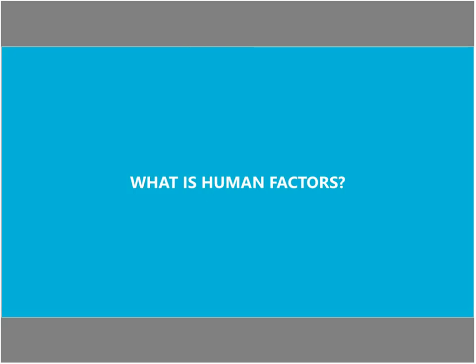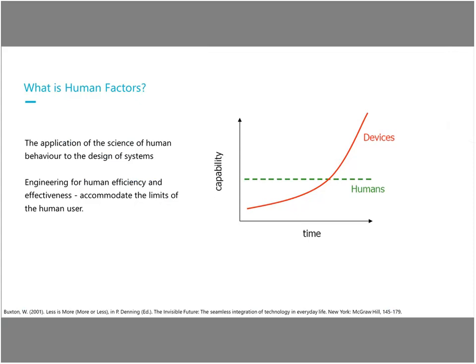There are a lot of misconceptions about human factors. A lot of people believe it's all about psychology or all about human error or only about usability testing. And human factors is all of those and so much more. Human factors is the application of the science of human behavior to the design of systems. What that means is that we take what we know about human performance, human cognition, human limitations, and we apply that knowledge to the design of systems so we can engineer for human efficiency and effectiveness to accommodate the limits of the human user. In doing so, we look at the entire environment in which humans work and function. We look at the technology, the physical layout of spaces, processes, and workflows, and any of the tools used within that environment.